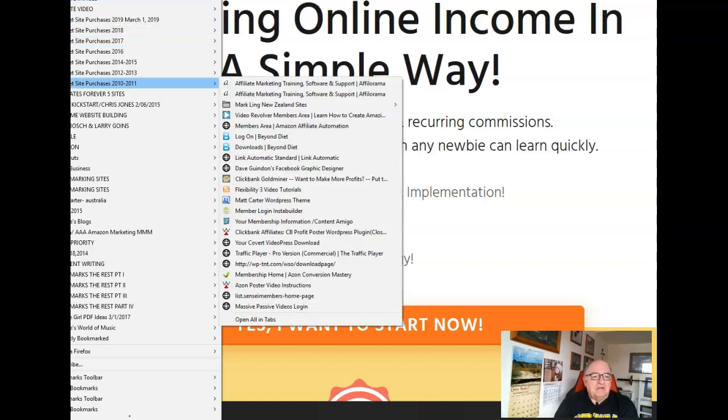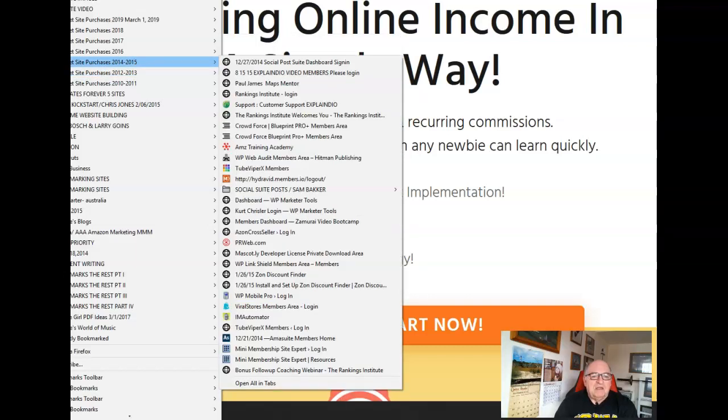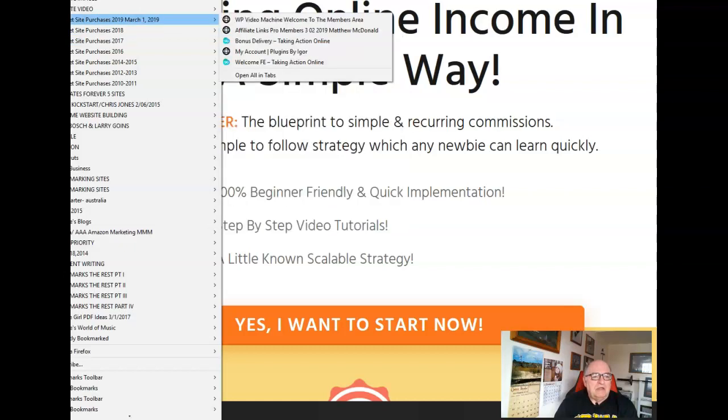2010 to 2011. Look at all these products, bookmarks for them. I picked up my activity. Even more there. Even more there. And then I started getting smarter and smarter. And this year you can see how few there are.